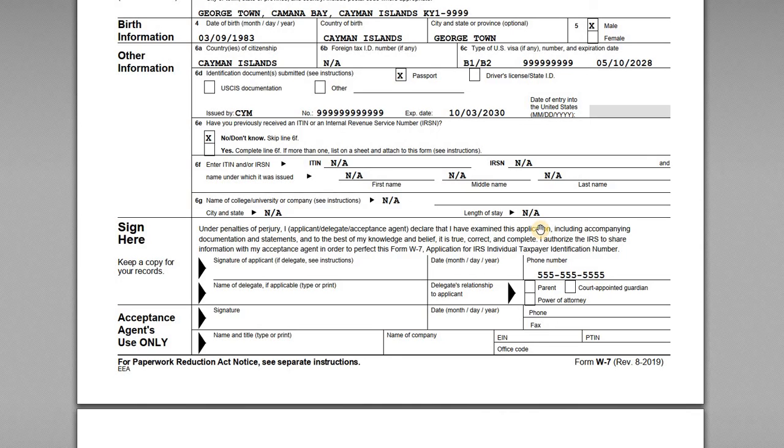Length of stay, right? He's not coming to the U.S. to work. He just needs this ITIN. He's going to stay in Cayman and just be an investor.